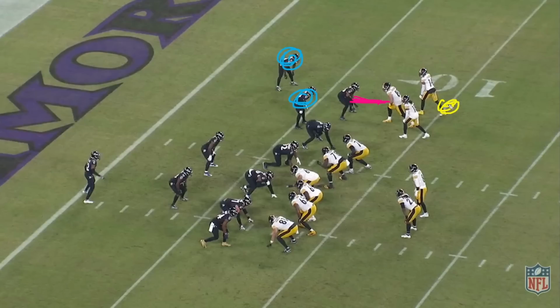So the 1 and the 3 right here. When the first one goes to the flat, or whoever goes to the flat first, the outside corner is going to run with that. So they've got you leveraged to the flat. Well, then that means that if the number 1 is running a corner, you've got to throw that ball because you've got the leverage on that inside third defender.